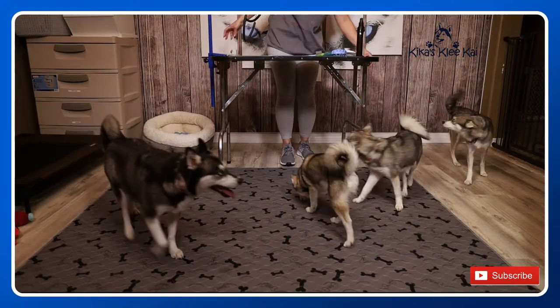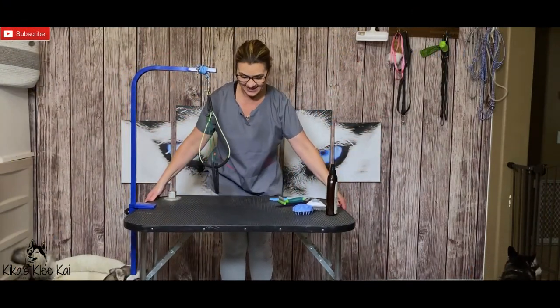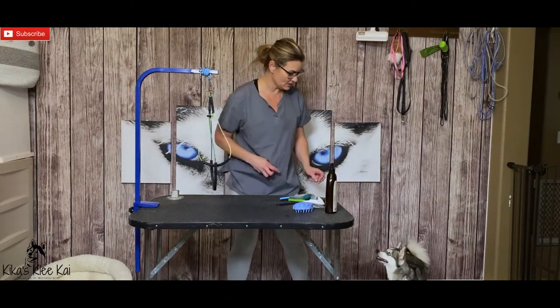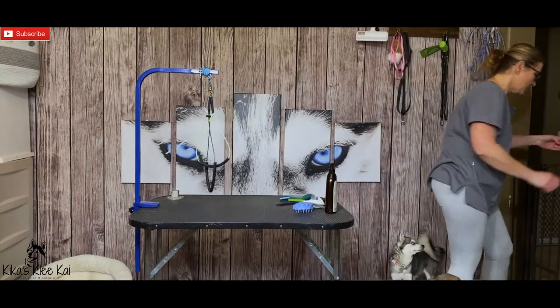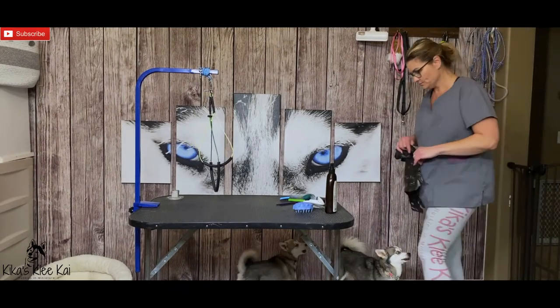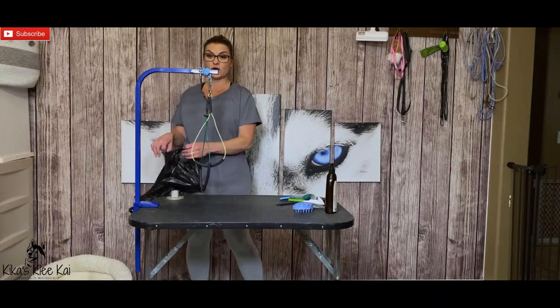Okay, so Lex, if you could switch the camera. Yep. Okay, so we're going to have a different view for you guys so that you can see up close. Now, if your dog is shedding, you're going to want a bag because there's going to be hair everywhere if you don't.